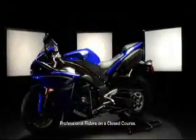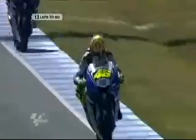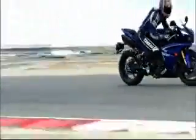the Yamaha R1. Born from MotoGP technology, it was already the most advanced open-class production superbike ever built. Now, Yamaha proudly introduces the all-new R1. This isn't just a newer version. The new R1 takes the term supersport into a whole new dimension.